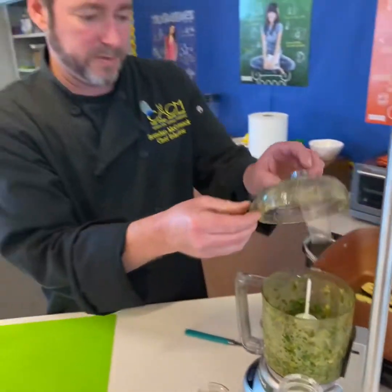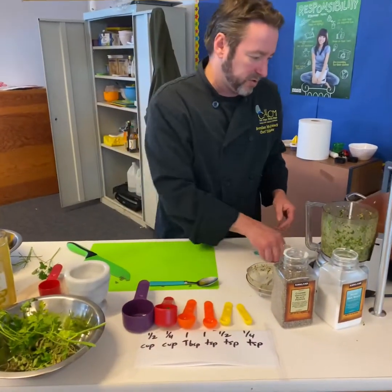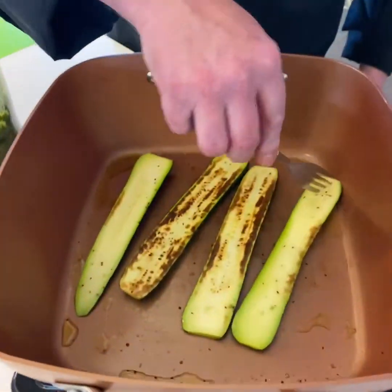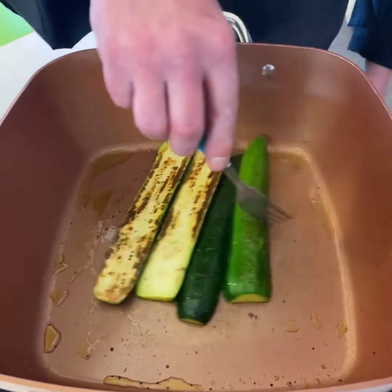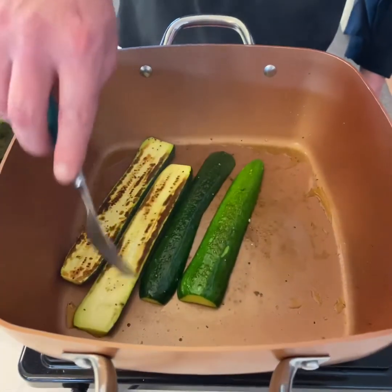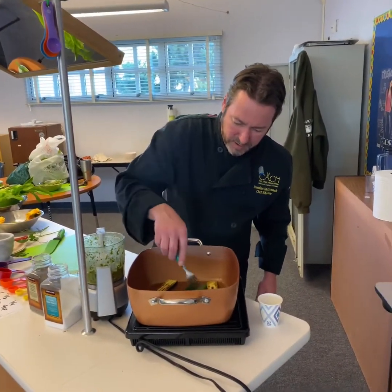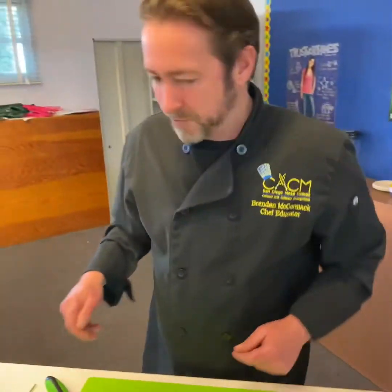Chimichurri's ready. And we're going to use it as a cold sauce today. It's going to go on the zucchini cold. We're just going to flip these guys one more time. And we'll get our plate ready to go. So we have that beautiful emerald oak.